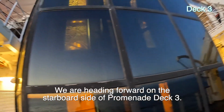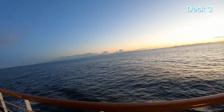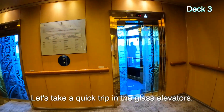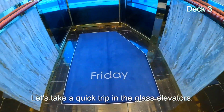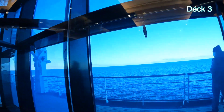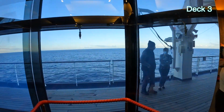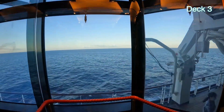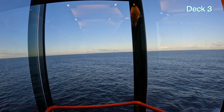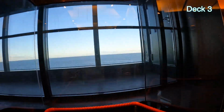This is a pair of glass elevators that face out to the sea, and there's another pair on the other side. So we're outside some of the exterior glass elevators, and I decided to treat you. Promenade. They say Friday because today's Friday, and we're gonna go all the way up. And you can see what it's like. So that was deck 3, 4, 5, 6, 7, maybe I don't need to count.